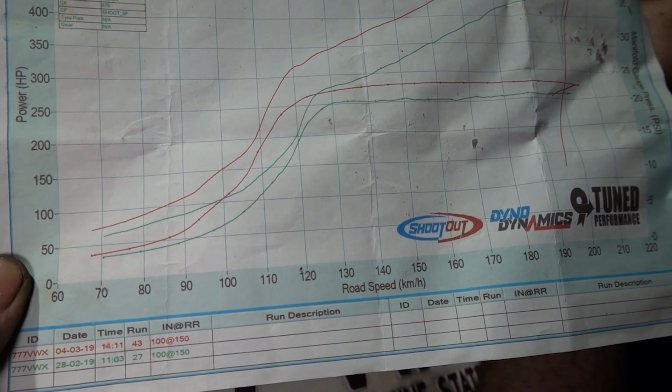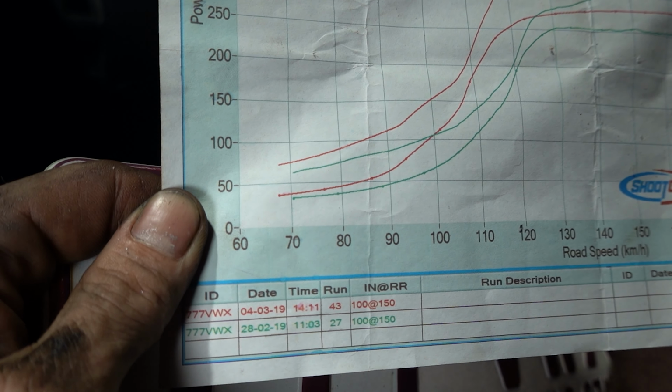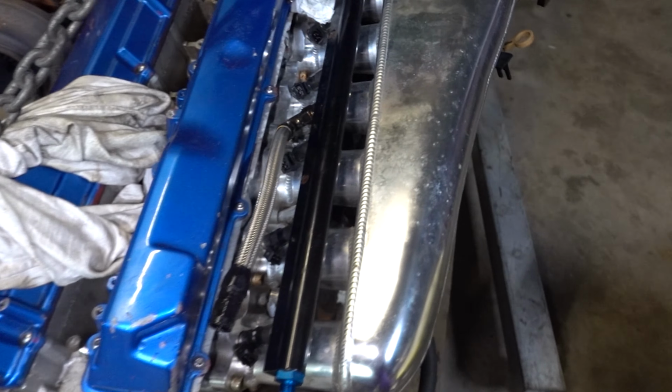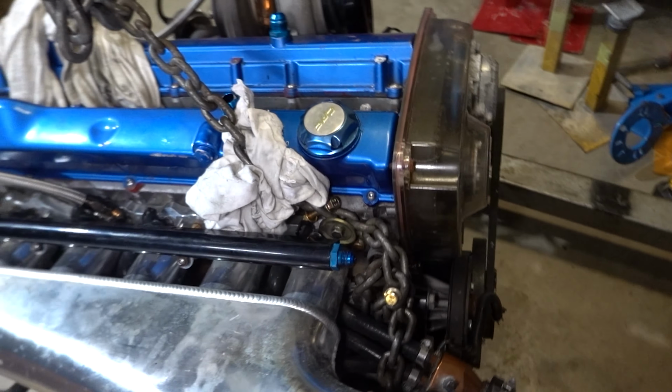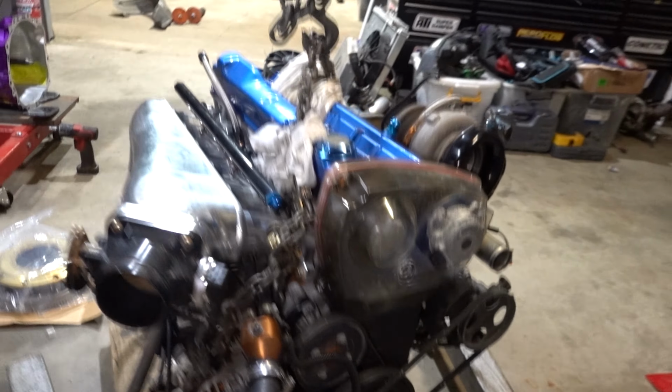So you got a 500 on high boost and a 440 on low boost, by the looks of that. Interesting. Yeah, motor's out, getting gearbox out. Probably gonna do a bit of a refresh on it because it has been sitting for quite a while. But that's Ben's current job.